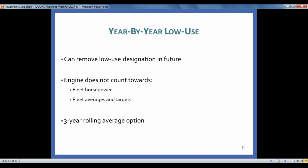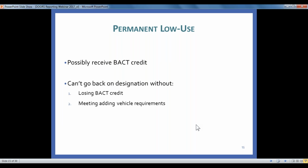The next option is permanent low use. This option is great if you know that going forward you're not going to use this vehicle over 200 hours. You need to designate this permanently, so you're not going to be able to go back on this unless it meets the adding vehicle requirements for the regulation.